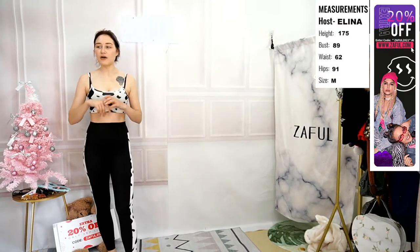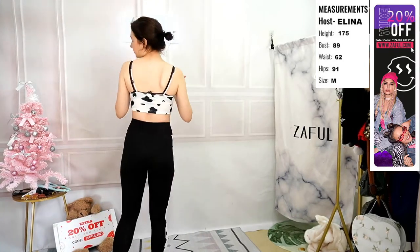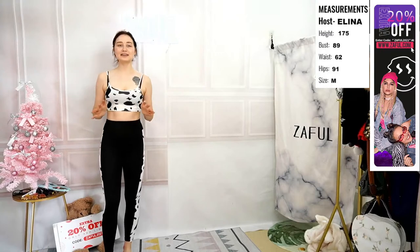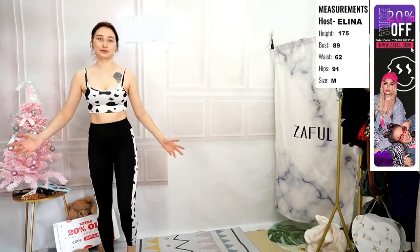The name of this item is the Zaful cuff print leggings and top. This top is super stretchy, sleeveless, and totally cuff print. Even though it's super short, it's like a sport bra, I think. It's cool when you can have a set that you can wear even to the gym or just to go out, and it looks so cool.